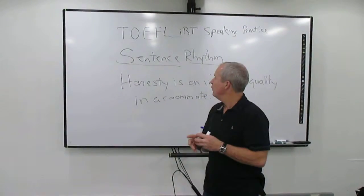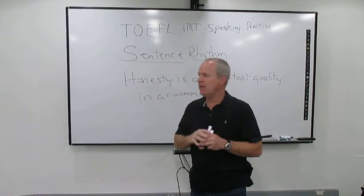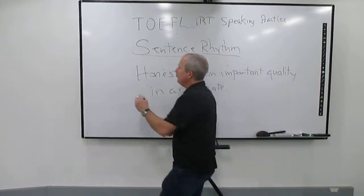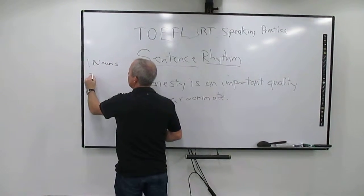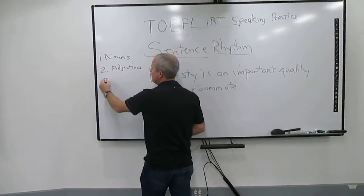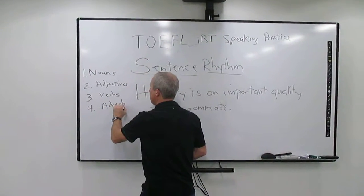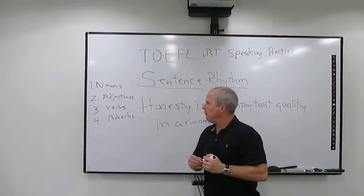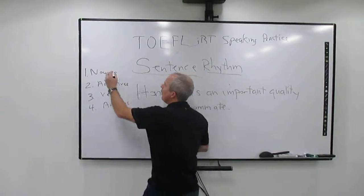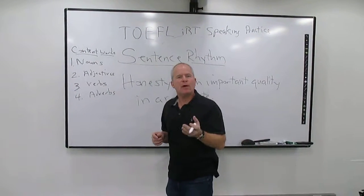So if you have good sentence rhythm, which will help you with your delivery, you will pronounce what I call the big 4. There are 4 important kinds of words in the English language, right? I'll write them over here on the side so you can see. Number 1, we have nouns. Number 2, we have adjectives. Number 3, we have verbs. And number 4, we have adverbs. What you want to do in your TOEFL speaking is put more stress on these 4 words: nouns, adjectives, verbs, and adverbs. I'm going to call these content words. These words receive more stress when we speak.